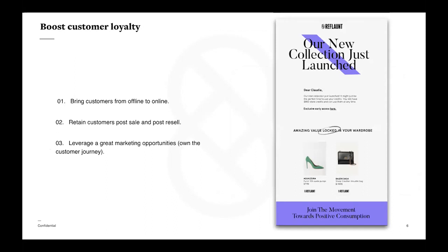So, as I said, it should be looked at as part of the broader omni-channel strategy. Only registered customers can access the service and get that amazing trade-off. So it's a fantastic opportunity to bring customers from offline to online. Then you've got a number of great calls to action that you can build around this service to bring customers back to your platform. For example, the template email on the right of your screen shows that there are new items available, new collections available. There's a message that could be said around, did you know you've had XYZ value locked into your wardrobe? If you were to resell XYZ, you could offer yourself your wish list or some items in the new collection.